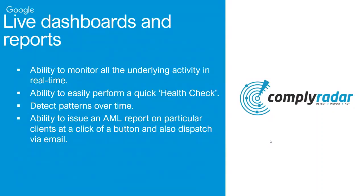So imagine this live dashboard where I'm seeing, literally live, charts showing all the transactions, like a plot showing me the volume of transactions coming in, the number of deposits and withdrawals coming in, and automatically showing me how many suspicious transactions I'm detecting in real time. Why does this help? Because it helps to detect patterns as well.